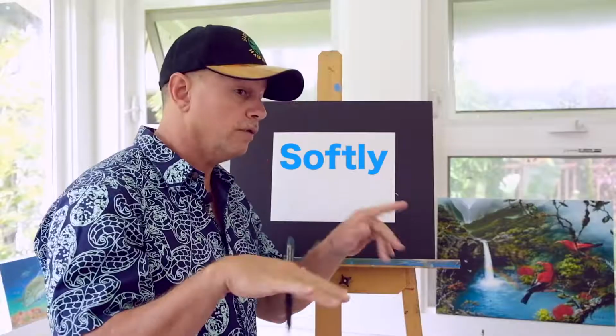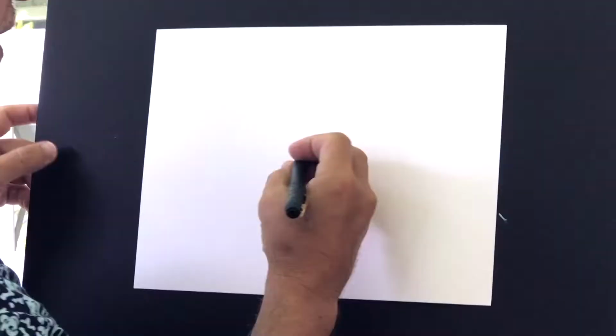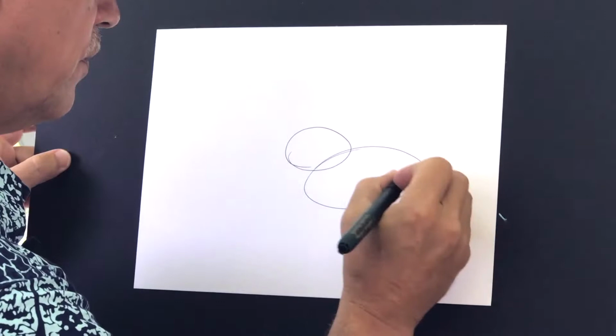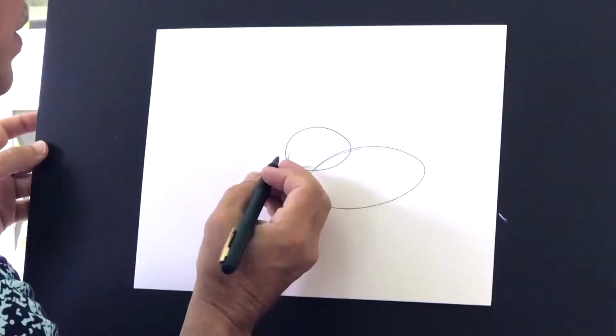You can use a pencil, and remember to press softly in your form up stage, right? How are you gonna press? Softly, okay? I'm gonna put a little oval right there for the head and another bigger oval where the body's gonna be, okay? So just a little oval right there for the head and another bigger oval for the body. Now you can adjust these if you feel like you've made them too big or too small. Now's the time to adjust them.